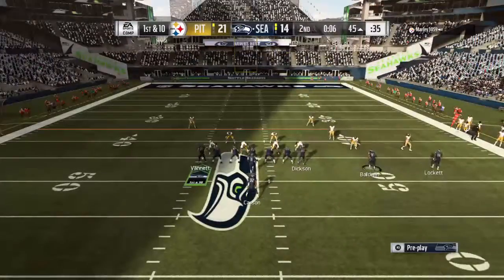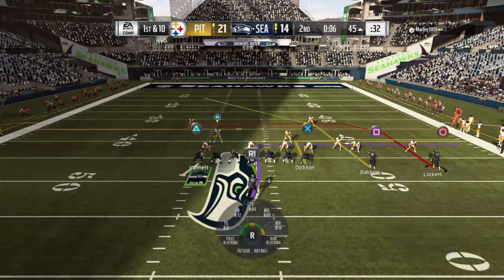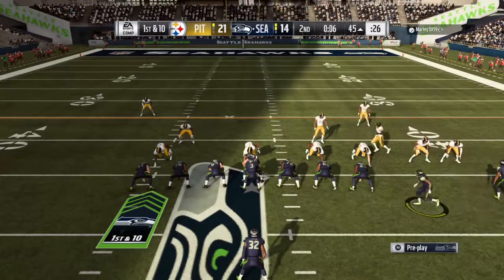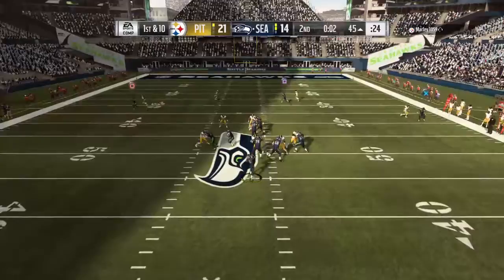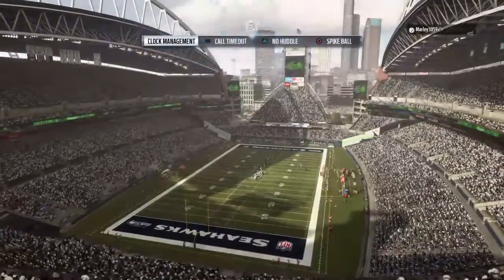Spot that. Got it. Green 80. Hey, easy. Check 51. Final play of the half. It's Wilson. And his throw's going to be incomplete.